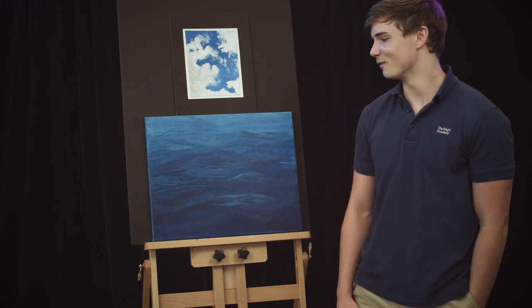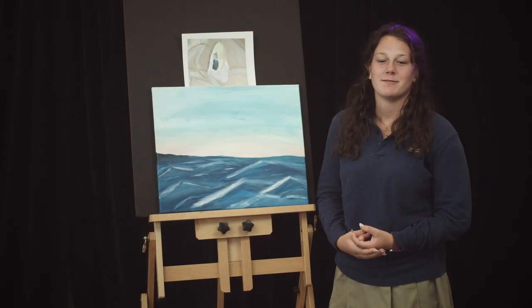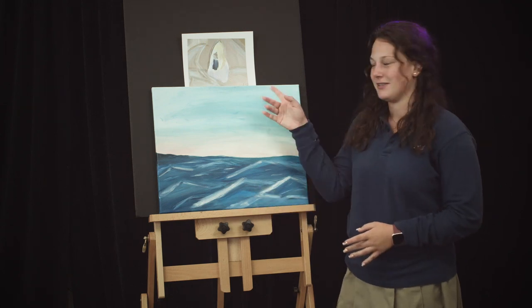My name is Matthew Bonet. I'm in painting. This is my water painting. It took around 2 weeks. And this is my painting of clouds. It took around a week. My name is Maris Prosha, and this is my water painting, and this is my shell painting.